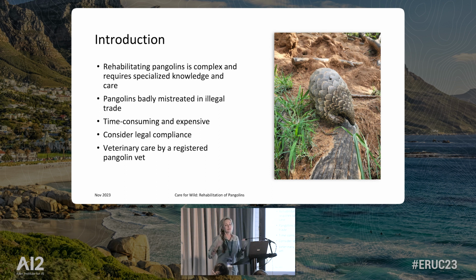And the other thing is the veterinarian that we work with is of utmost importance for us, because not all of them are trained to work with pangolins, and especially pangolins that are coming out of the trade.